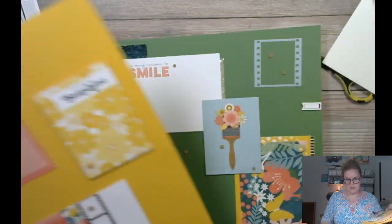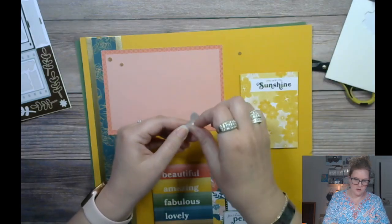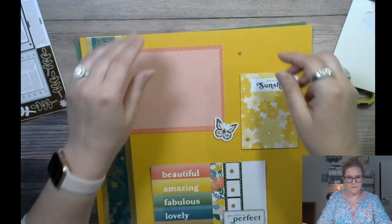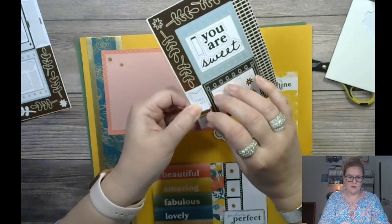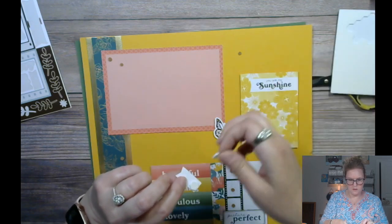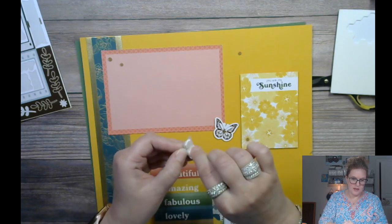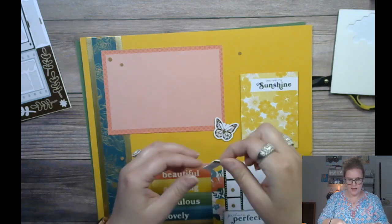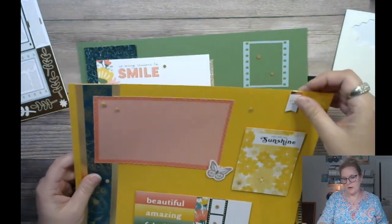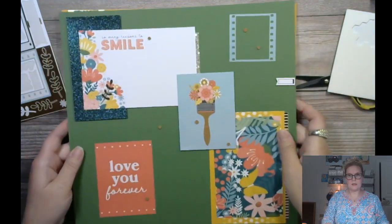So there's that. Let's see if we can bling this one up a little bit more too. So we're going to add a butterfly on a dimensional. How pretty. And another sticker that says love you. Again, this is kind of out of my comfort zone, but I like it, and I'm excited that we have a new kind of focus on memory making, memory keeping, right? So there you go. I think that's plenty, right? How cute is that? And there's the second page.